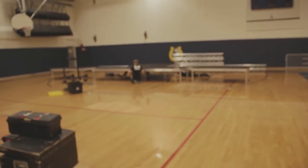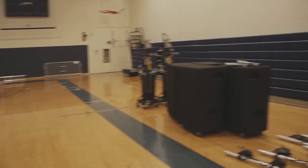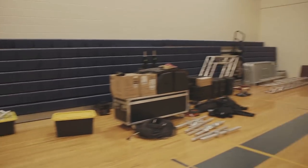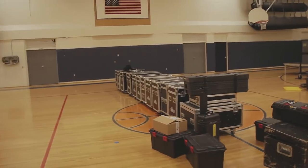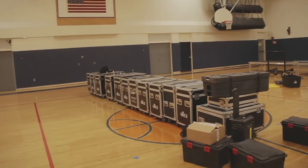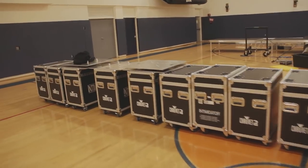All right, so we are now at Cedar Cliff, and all our stuff is in here, and we got a lot of stuff this year. This is pretty impressive looking. Chauvet on Chauvet on Chauvet.